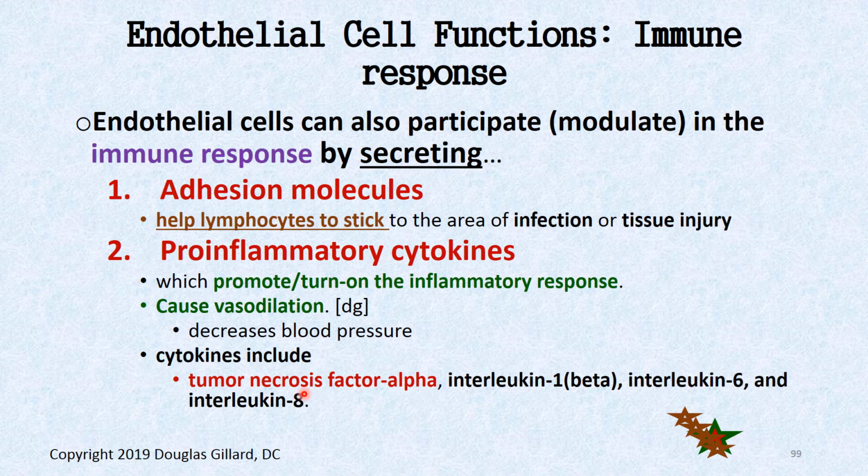What are some other things, endothelial cells? We've been talking a lot about what these things can do. Well, there's immune response that they're involved with as well. They can secrete adhesion molecules. I won't get into those, but they help lymphocytes. If there's an inflammation, a virus invasion somewhere, they secrete molecules that help the lymphocytes stick to the area.